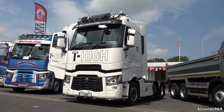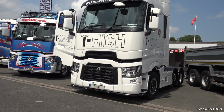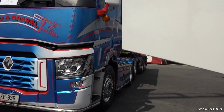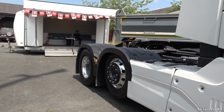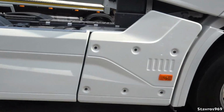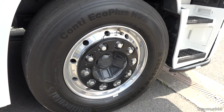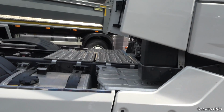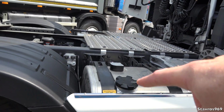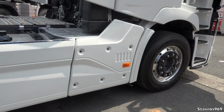So let's have a quick look around the T-High range here from Renault. So it features the flat floor on the interior. It's looking well here in white, and I'll just take you for a quick look around it. Hopefully I'll be able to shoot a long video on this, a full review sometime in the future. Let's just see. So we have the Alcoa aluminium wheels there, and they also feature this pressure sensor on the valves as well, so handy to keep an eye on your air pressures. And we have the AdBlue tank on the back of the cab, 64-litre AdBlue tank, and 2 fuel tanks on either side.